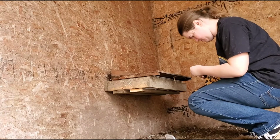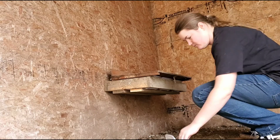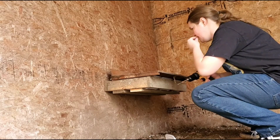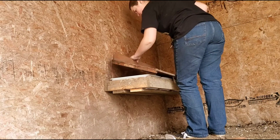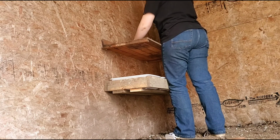So what I'm going to do is I'm just going to take part of the roof from the old coop to cover the boxes and interrupt that dripping water. This will have to work for now until I can get up on the roof and caulk around each screw or nail securing the roof to the frame.